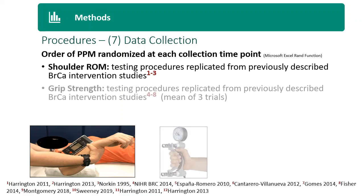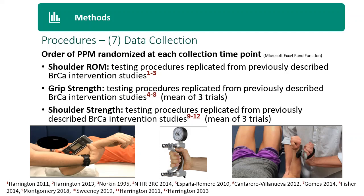The shoulder range of motion, the grip strength, as well as the shoulder strength will be tested in procedures that are replicated from previously described breast cancer intervention studies. For the grip strength and the shoulder strength, a mean of each of the 3 trials will be used for data analysis.